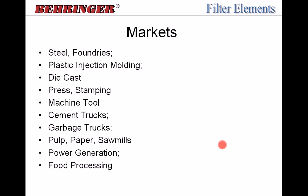These are the specific markets. It's probably nothing new to anybody that's listening right now. We typically are found in what we call the traditional heavy industry, which would be steel and foundries, the press and stamping locations, as well as maybe pulp and paper mills or power generation. But there are a number of hydraulic filters that you'll find on mobile equipment, like cement trucks or garbage trucks or backhoes or excavators. Within the machining operations, a lot of machine tool, die casting, injection molding processes. And even in the food area, you've got a lot of conveyors, a lot of packaging machines. So hydraulics can be in almost every industry that's out there.